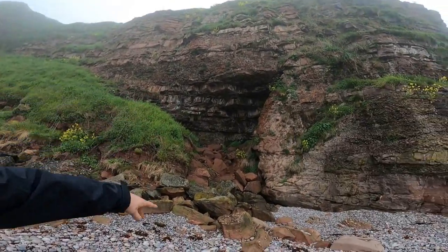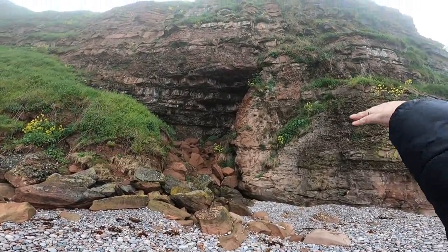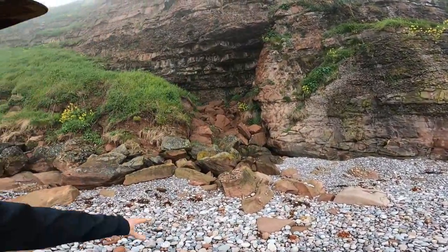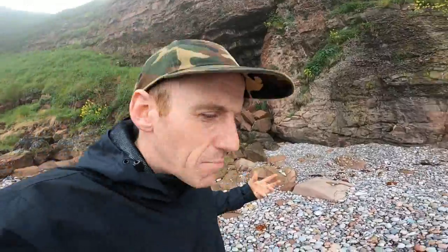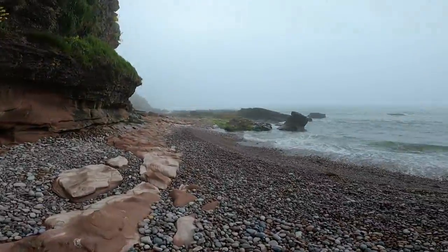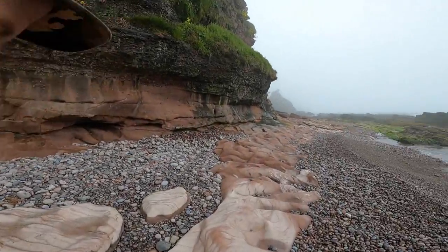Check this out, folks, there's a mad undercut here, and you can see how all this is just falling down at a certain time. Do you think it could have been a cave at one point? It looks like it. Collapsed in. Yeah, it looks savage right there, folks. You can see how this land changes as the sea batters and wears it over the years. And then at this side we've got the waves. It's a crazy fog we're dealing with today here on the coast.